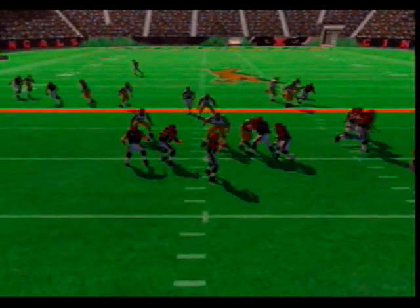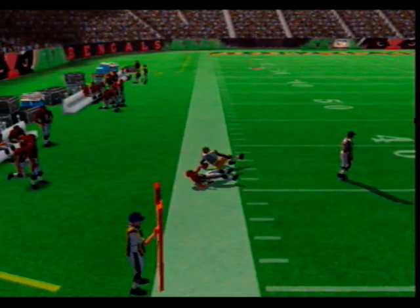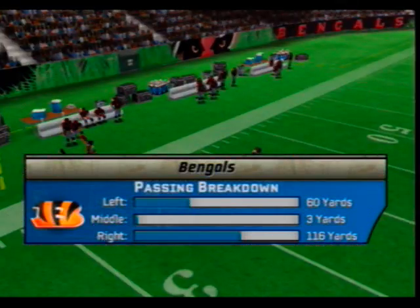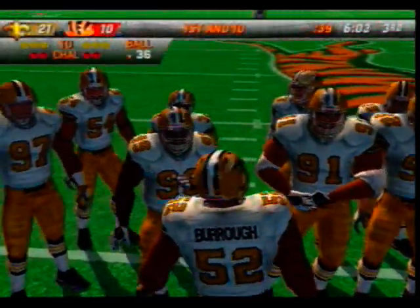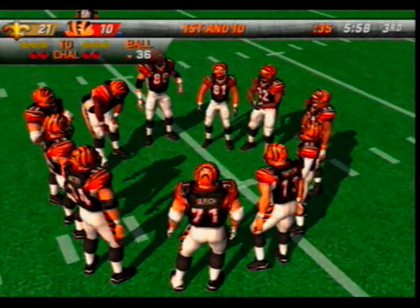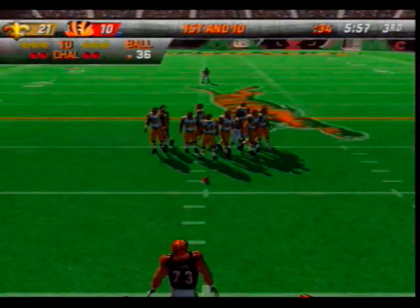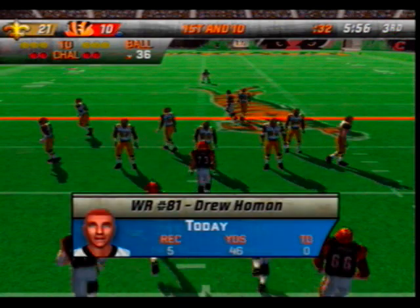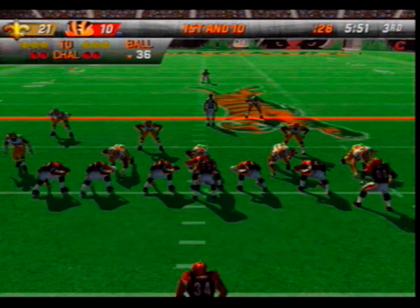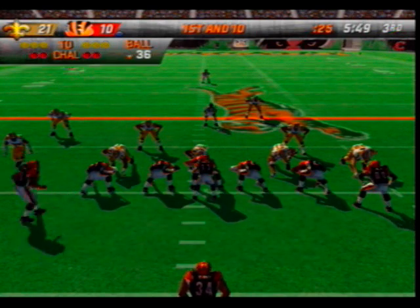New Orleans comes out in a 4-3. Throws it. Butler stops him at the 36-yard line. Great throw to beat the zone. I'll tell you, the defense has to do a better job of coming up and clamping down on the receiver whenever he enters their zone. First and 10. Ball on the 36-yard line. I can do it, baby. Watch the play. Let's go. The Saints come out in a nickel package.